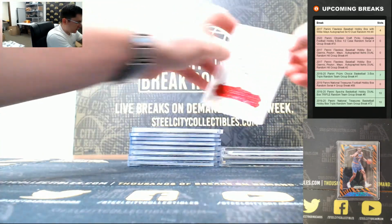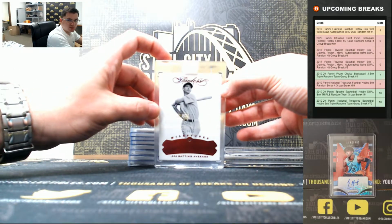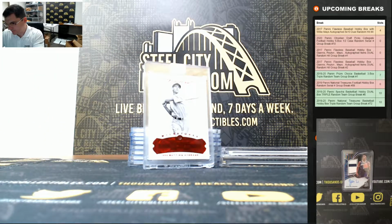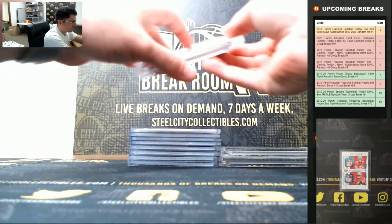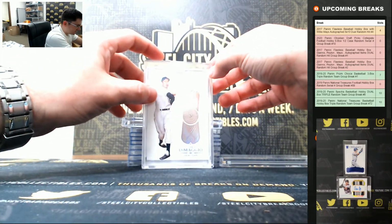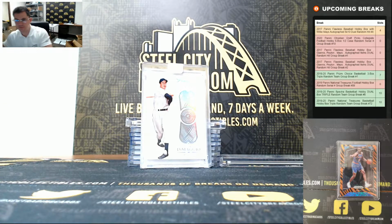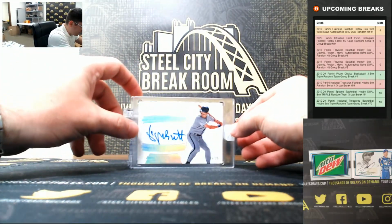Under our encased cards, Ted Williams, 14/15 with the ruby gem. So Ted Williams. Joe DiMaggio, 12/20. And 5/25, George Brett.